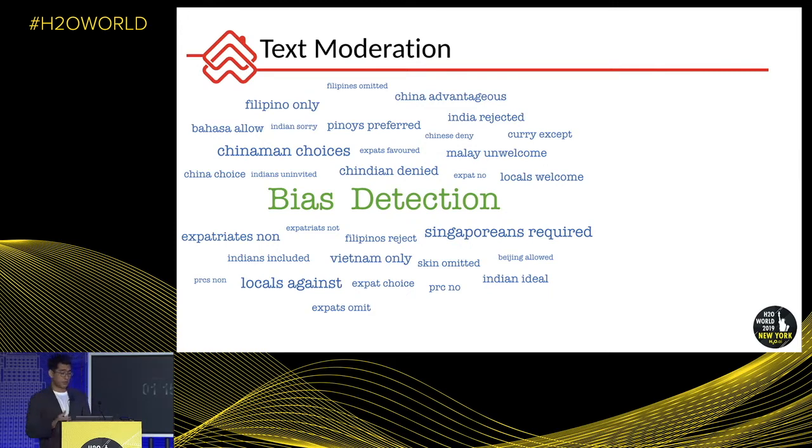We started off with using a bidirectional LSTM model using word2vec embeddings, but soon we realized that a lot of the words that were used in these contexts when specifying these preferences did not exist in the word2vec vocabulary and in general English vocabulary. For example, words like Chindian, which refers to a person of mixed Chinese and Indian descent.